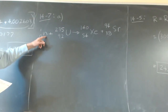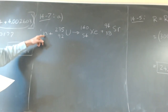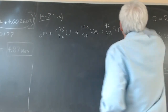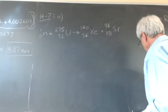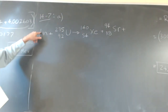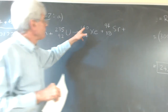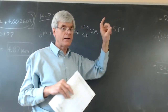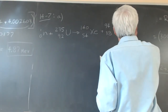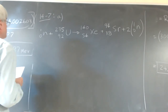So my hypothetical misguided student left out the neutron. That's one mistake. The other mistake is left out some more neutrons over here. Maybe he's just some sort of an anti-neutron person. But we have to make the mass balance out. With this, now we've got 236 units of mass to the left of the arrow. Since this only adds up to 234, that tells you it's 2 neutrons that need to be included over here. And that's the correct answer for that one.